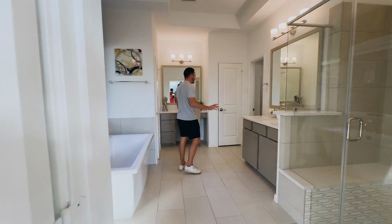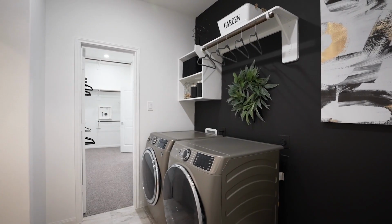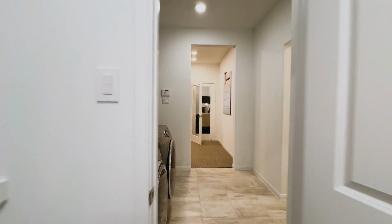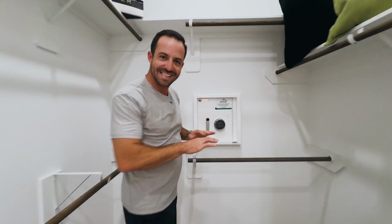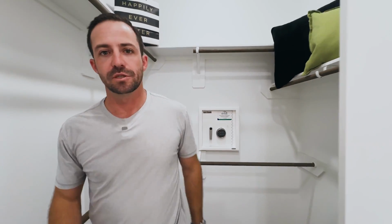And then one of the things that I really liked about this particular home is that the primary suite closet actually is gonna connect through over here into the laundry room. So it's gonna make it nice and easy for you to get your laundry done and then throw it right back in here. And one more cool feature is they actually offer built-in safes. We don't see this in many homes, but I think this is really cool, and you could even, I don't know, maybe hide it behind some clothes or something.